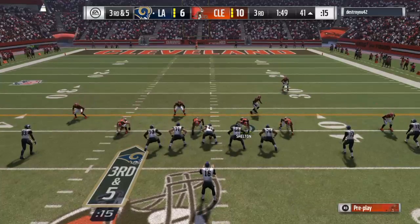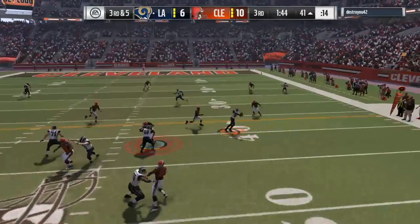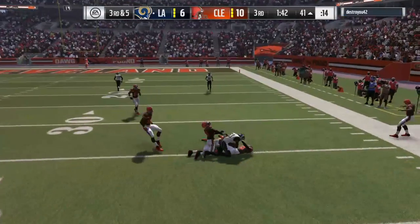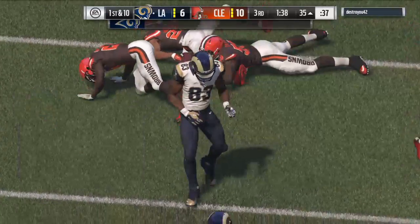They come out 5 wide, 3 of them to the right side. Now it's Goff. That's complete. It's Brian Quick. And he's going to have the first down yardage to the 35.